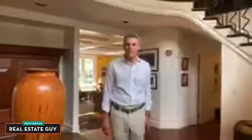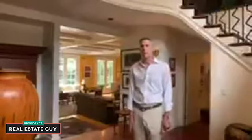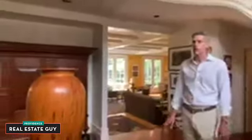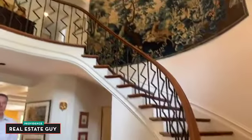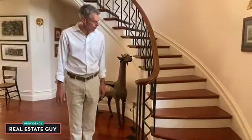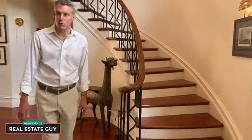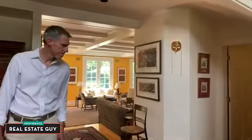This home was designed in 1986 by Don Metz, an award-winning architect, and construction was completed around 1988. You have an amazing five-bedroom home with just stunning architectural features. This grand entryway, double height, a custom-designed banister and stair rail by a Brown School of Design professor. I have over 10,000 square feet of living space here, including, when we get to it, an indoor pool area.